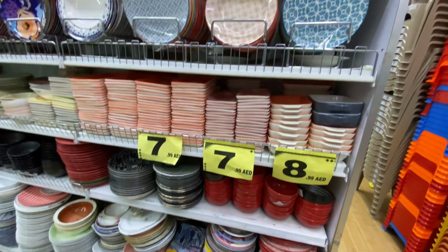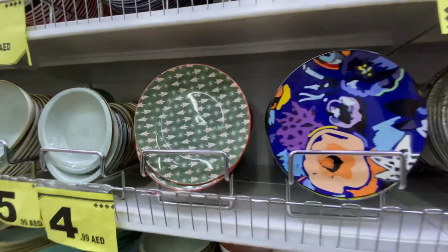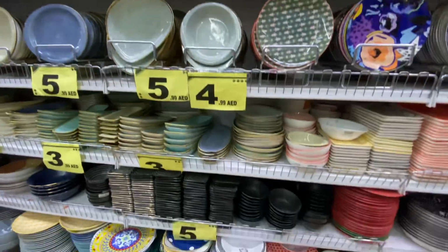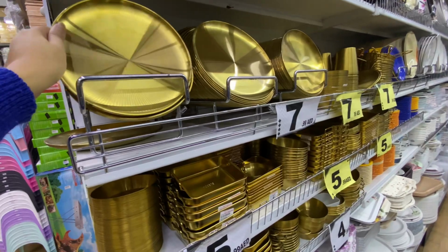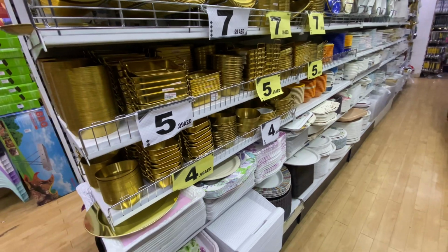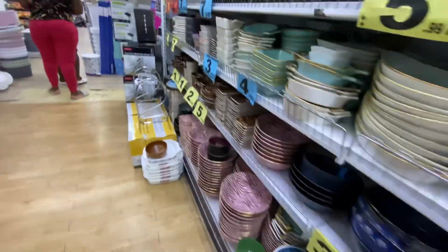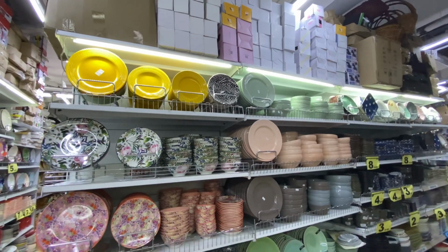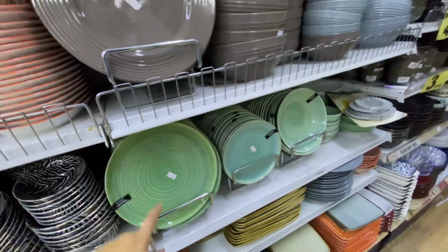Our new plates collection. Christmas plate. Gold ones. 5. Stainless. Gold plated. Nice print of plates. Ito, 10 dirhams.